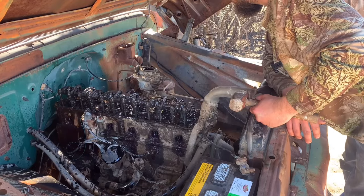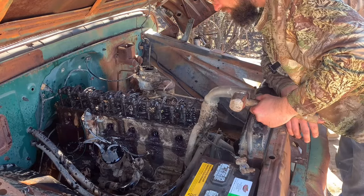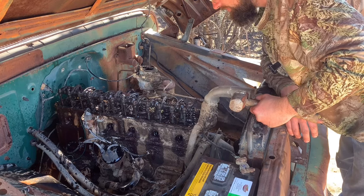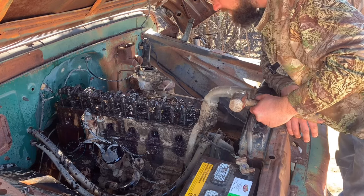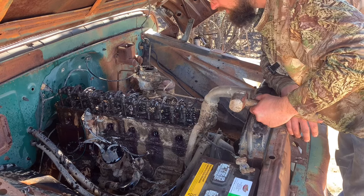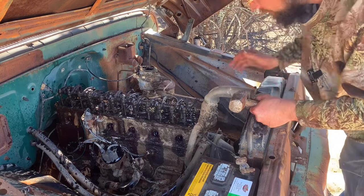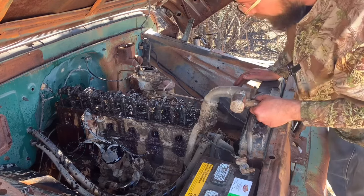It would have never run. Yeah, the oil wasn't going back down. Even if it did pump it to the top, it wasn't going to come back down. And plus, it would have been popping back through the carburetor and everything because the valve would have been stuck open. It wouldn't have even ran. So yeah, now we got much higher odds of it running.